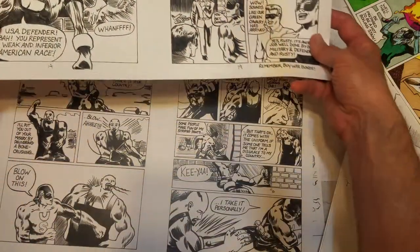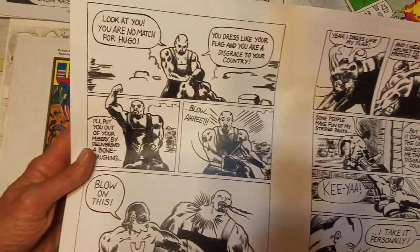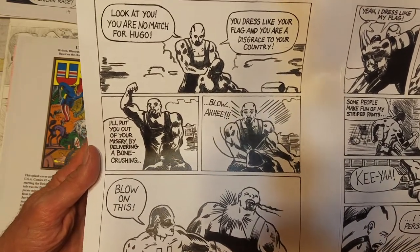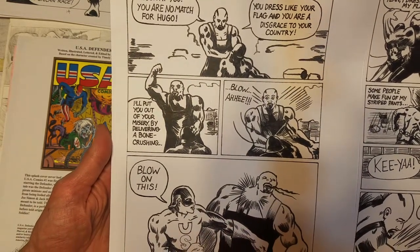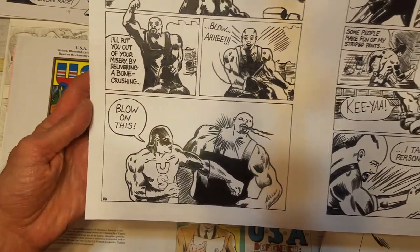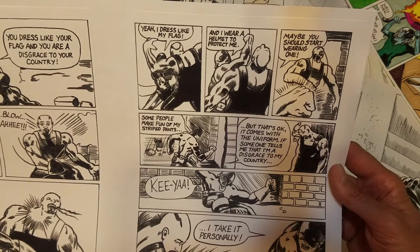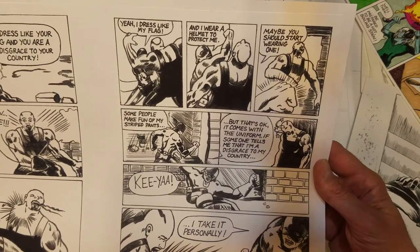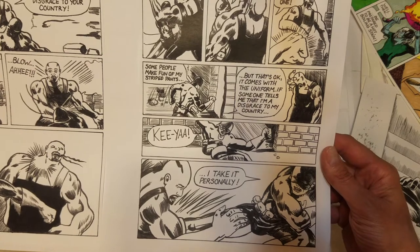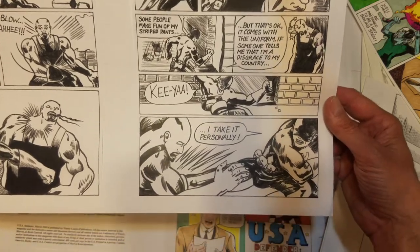All right. And it continues. Look at you. You are no match for Hugo. You dress like a flag and you are a disgrace to your country. I'll put you out of your misery by delivering a bone-crushing... Yeah, I dress like my flag. And I wear a helmet to protect me. Maybe you should start wearing one. Some people make fun of my striped pants. But that's okay. It comes with a uniform. If someone tells me that I'm a disgrace to my country, yeah, I take it personally.